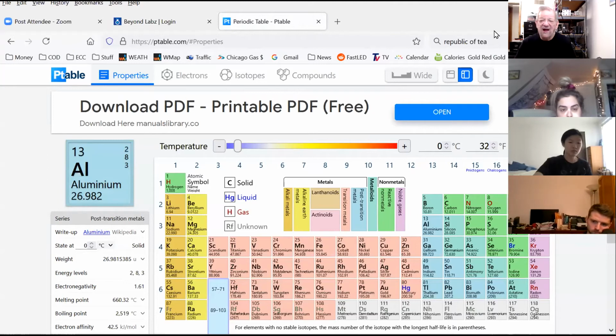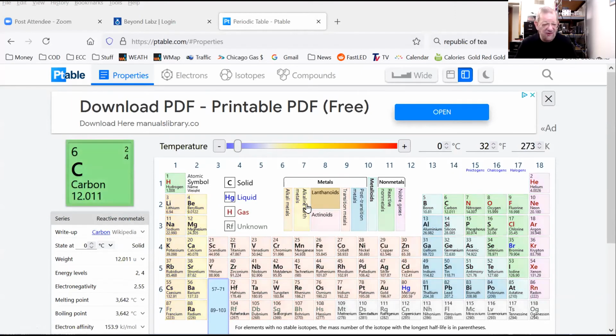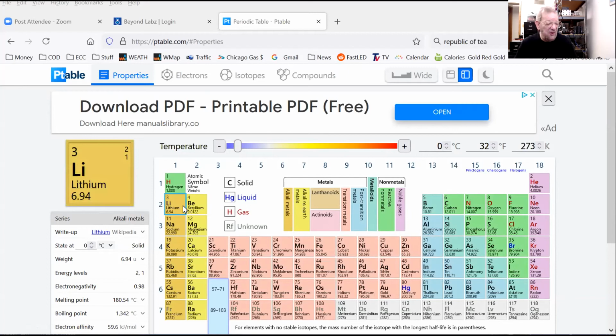Thank you. Now, this is my favorite on the internet. It's called Dynamic, and whoever created this one of these years, I'll find out, and I'll send an email thanking him. And this has, notice here, your different elements. Here's hydrogen 1, then helium 2, lithium 3. Notice how when you put your cursor, it shows up over here. And each column is important.